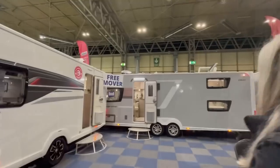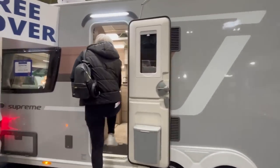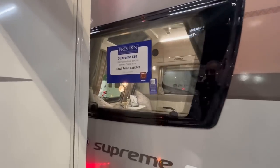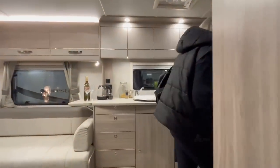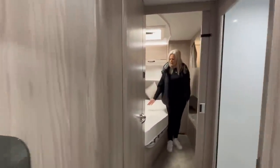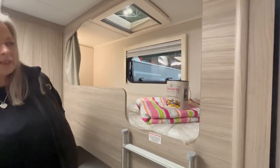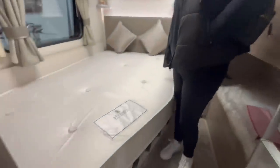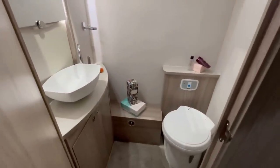Supreme 868, tag axle, 35 grand. There's your price. Oh my god, wow, this is... It's got like a mum and dad bed and one bed. Let's see if I can show you this. No privacy for mum and dad, but bunk beds for kids. And, well, it's a bit small, that, isn't it? Toilet and sink, and then shower. Spin you around, behind me.